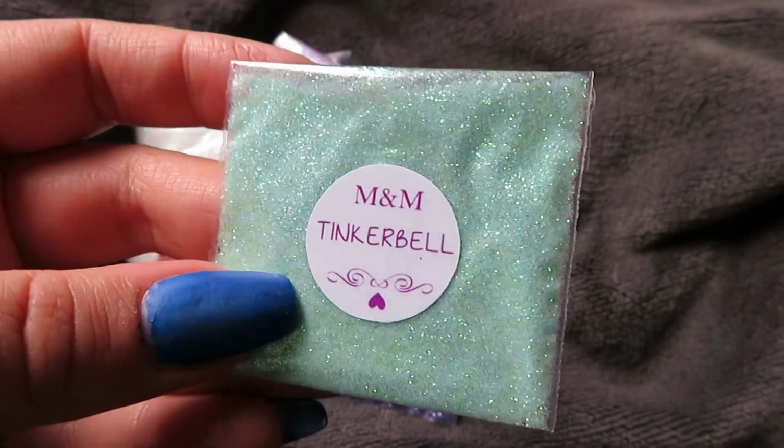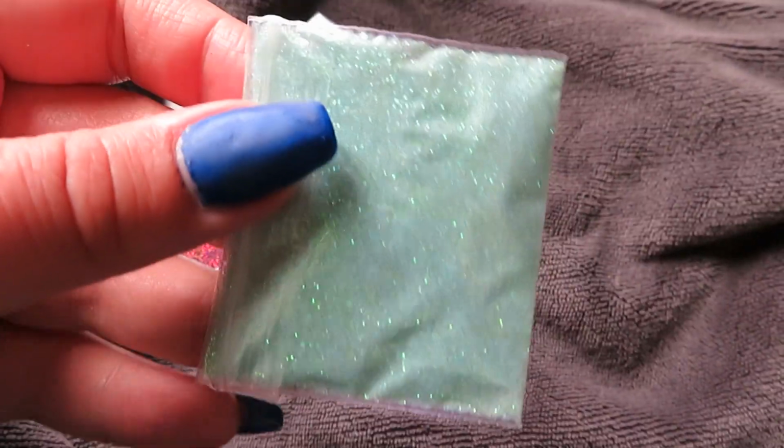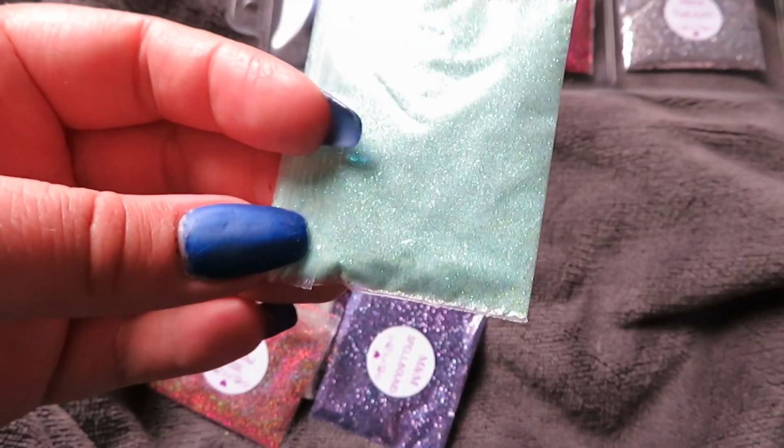And then we have this one here called Tinkerbell. I've been really needing some more green glitters, and I don't have any glitters that resemble this at all, so I'm really happy about this. It's a very light green.